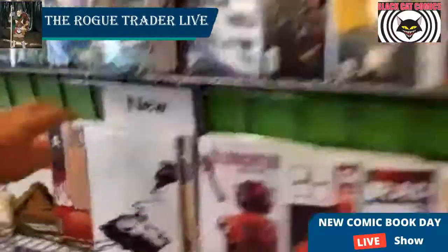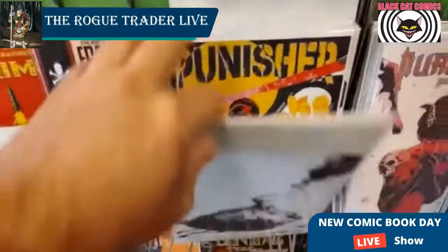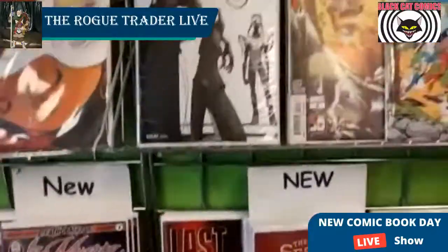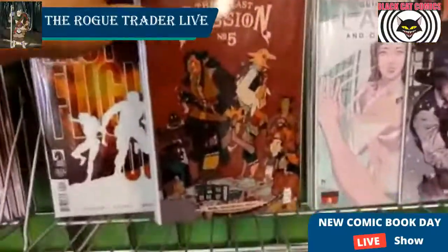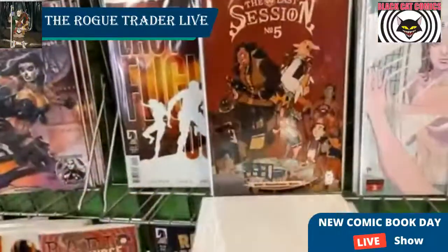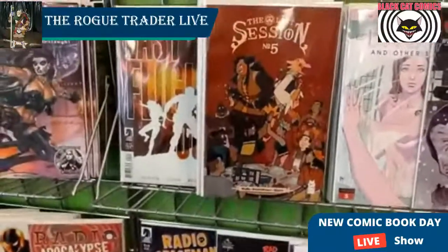Yeah, those Punisher. That 1 in 25 is sick. Look at that. That's beautiful. All right, Ghost Cage. Very cool. And the last session, issue number 5. This has just been a real fun book from Mad Cave Studios. If you're a Dungeons and Dragons nerd from the 80s, that is the perfect book for you.